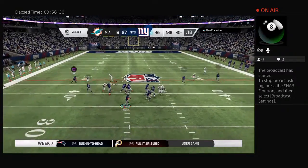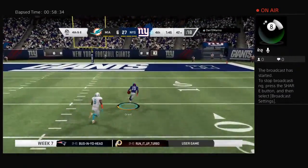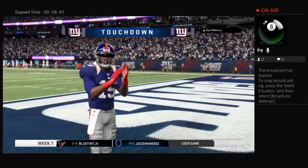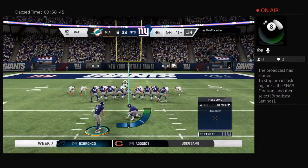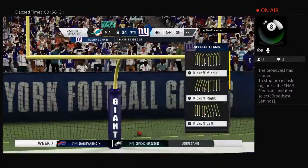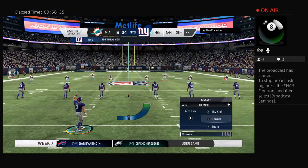Mike 5. On 4th down, Meeks is going to fire one deep. It's caught inside the 25. And all the way in. Touchdown, New York. Jakeem Grant, his 3rd touchdown now on the year. And the Giants are able to add on to their lead. Rosas True Blue on the extra point, and that'll increase their lead to 28.